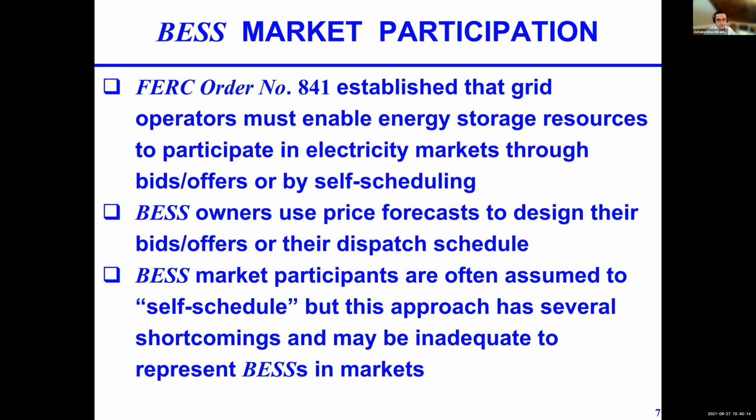And very often in the literature, you find that, sometimes even implicitly, battery market participants are assumed to self-schedule. They have some knowledge of the prices, some information on the prices, and they tell the grid operator how much they're going to be injecting to the grid and withdrawing from the grid at each time. But this approach has several shortcomings and may be inadequate to represent battery storage in markets and in any kind of simulation study.